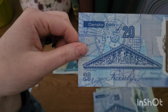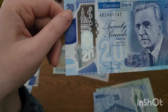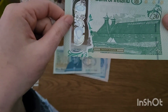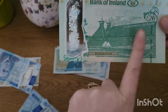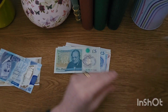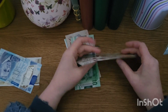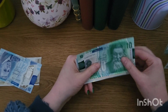So this is a Danske Bank, so it used to be called Northern Bank years ago, and then they got taken over. So they do ones that look like this. This is a little Bank of Ireland note, so the £20 notes are always green from memory. This is a picture of the Bushmills Distillery, which is a famous distillery in Northern Ireland that does whiskies. And in fact, I used to work in a restaurant quite close to there back in my student days, and people would always come down to us afterwards for a little taster.